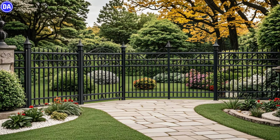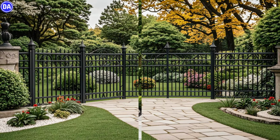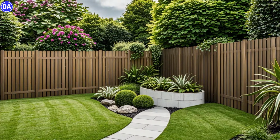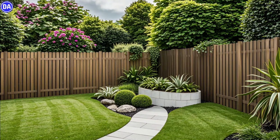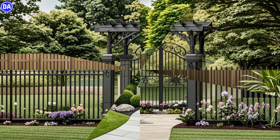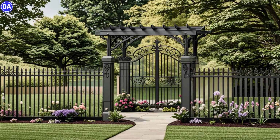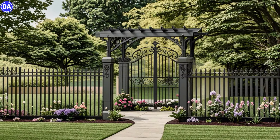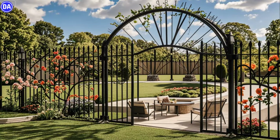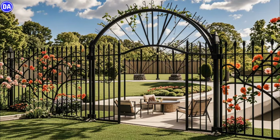Gabion wall fence. Gabions are metal cages filled with stones or pebbles, often used in landscaping for retaining walls. As a fence, they offer a modern, industrial look while being sturdy and durable. Materials: wire mesh cages, rocks, stones, or gravel. Effect: a strong, textural fence that works well in minimalist or contemporary gardens. You can also plant succulents or moss between the rocks for added greenery.